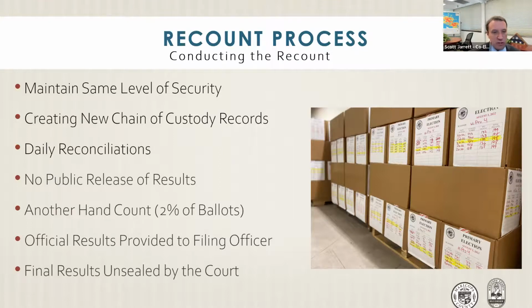But there is one other step to this process, and it is another hand count. And this is 2% of the total ballots within the contests that are being recounted. So there will be that hand count process occurring as well. So we can go to the next slide.